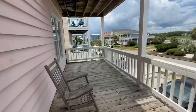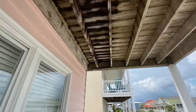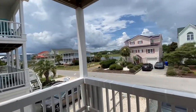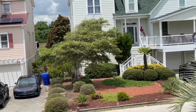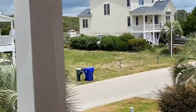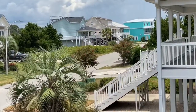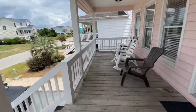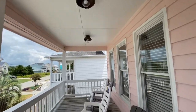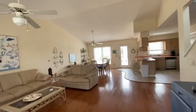Okay, so I gotta make this really quick because we have to let renters in. So I'm here on the deck. Looks like this deck's gonna need some replacement here soon. Gorgeous view across the street. Can even see the Bullock's paradise down there. Nice deck. This front door here. It's a lot more open than I expected.